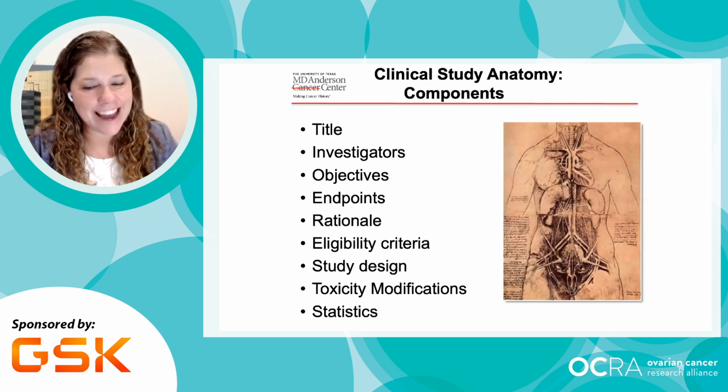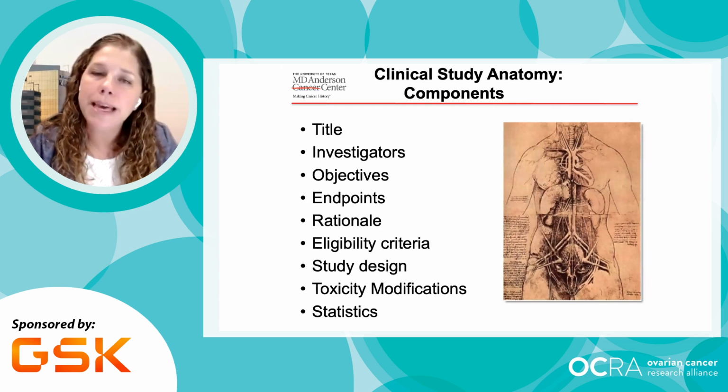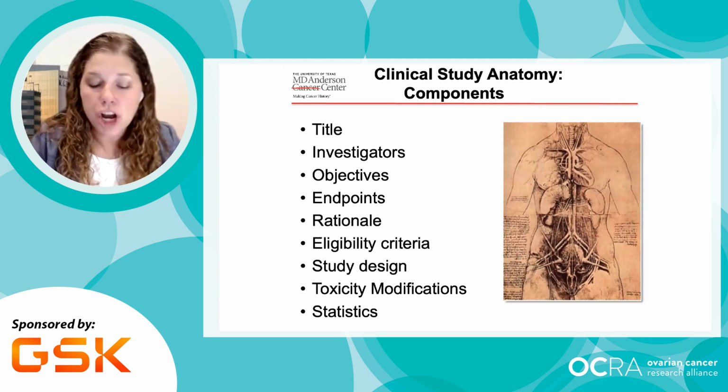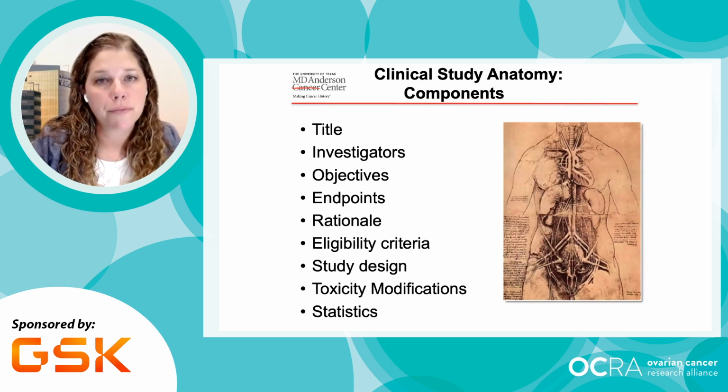And then statistics. This is the science, the math, that's going to make sure that when we get to the end of the study, we can trust our results. So how many patients need to go on this study in order to get a valid and reproducible result?